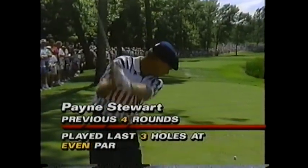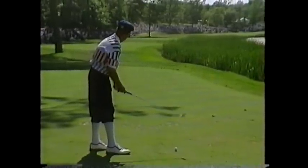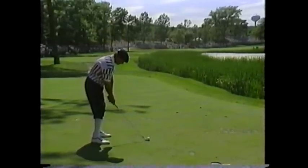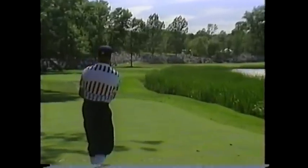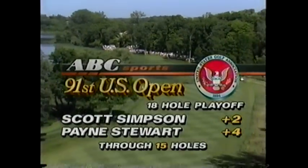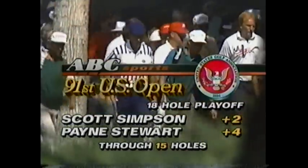See what Payne Stewart's done. He's played these last 3 holes at even par the previous 4 rounds. He's made a par at this hole every day. Well, it stayed in the fairway, but he will have to throw his second shot up over the tree that overhangs the fairway on the right side. Scott Simpson, Payne Stewart have hit their tee shots at 16. Simpson leads by 2 in this 18-hole playoff.